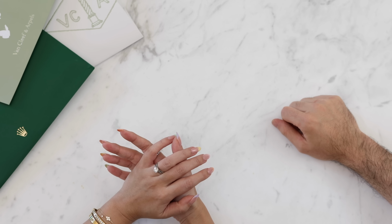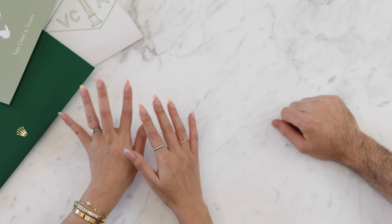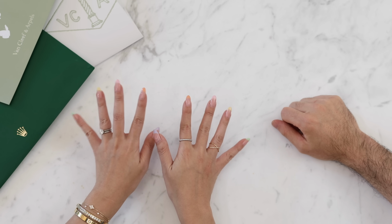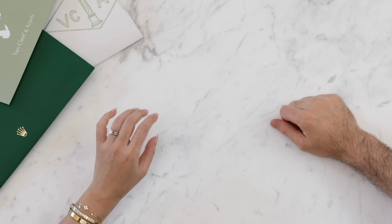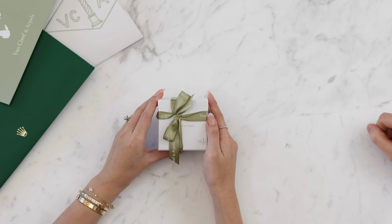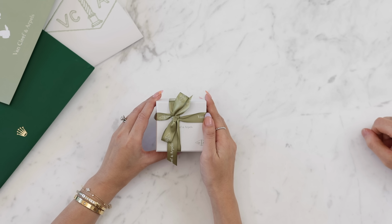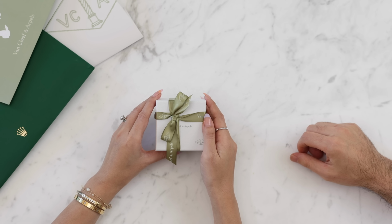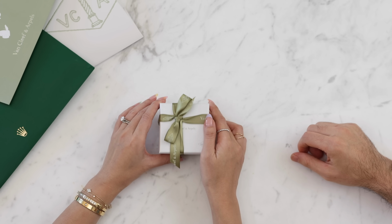Okay, so let's get to what hubby got me. And this one I actually got early, so this is not a true unboxing because I did open it already, but it is from Cleef Arpels, and hubby actually went and picked this himself. I think I was working that day. And I was nervous because I wasn't 100% sure, but I think you loved it. Yeah, I did really love it.